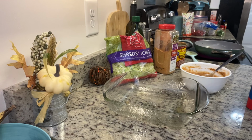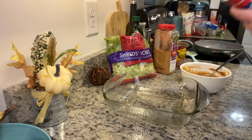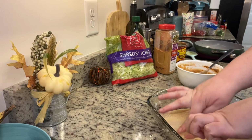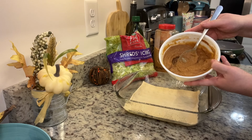Now, I am halving the recipe. I've got like a 9x9 casserole dish here that I sprayed with some baking spray. I'm going to add in some crescent rolls, and like I said, because I'm halving the recipe, I'm using half of the container. So once I've spread out those crescent rolls, I'm then going to add a layer of refried beans.